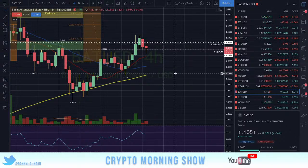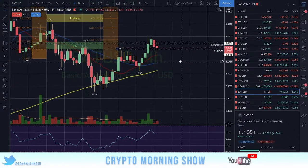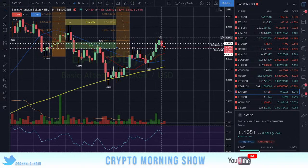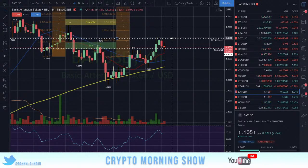Let's give attention to Basic Attention Token. All right, we have support at the 1.0988. It's going to go up to about 1.10, psychological there, as we're trying to test that support as we speak. And found resistance up here at almost a double top at the 1.1469. So pretty close there.